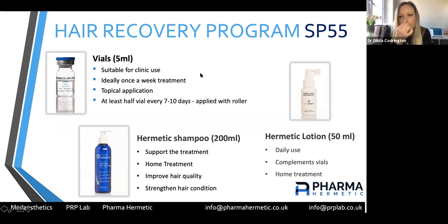These are the different products. We've got the vials that are for in-clinic use with a derma roller. You may have seen at the start of the presentation, we had a little video that showed someone derma rollering it onto the scalp and massaging it in. Ideally, you would want to do this once a week. However, at the moment, with things the way they are, when we are allowed to reopen, I think everyone will be very busy. So if it stretches to a treatment every 2 weeks, that's absolutely fine. And actually, it combines really nicely with PRP treatment for hair loss, and you would do them 2 weeks apart, and get that compounding effect of the new growth.